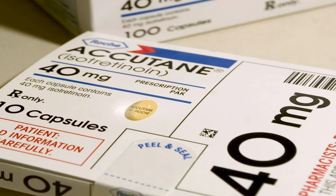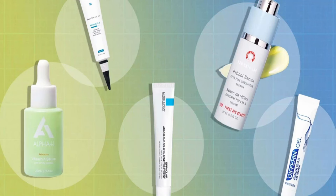Hey everyone, today I'd like to talk about how to treat a skin condition an awful lot of people experience, acne. Before we get into it, I just want to ask, have you heard about Accutane? Accutane is also known by its generic name isotretinoin. It's an acne medication in the class of retinoids.